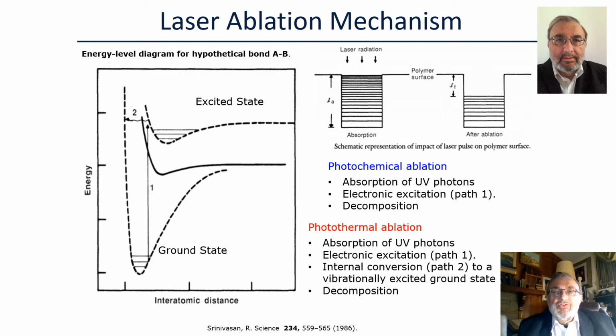The laser ablation mechanism itself has been described in the literature extensively. It can involve photochemical ablation, which involves the decomposition of the polymer structure subsequent to absorption of the UV photons. So that involves path 1 shown here, where the molecules and the atoms are transported from the ground state up to an excited state. With photothermal ablation, we go through a second path here, where internal conversion takes place.